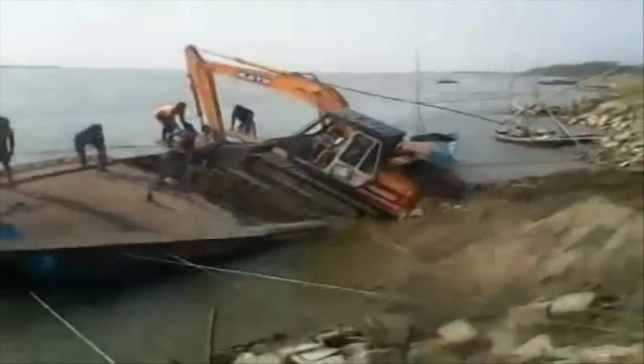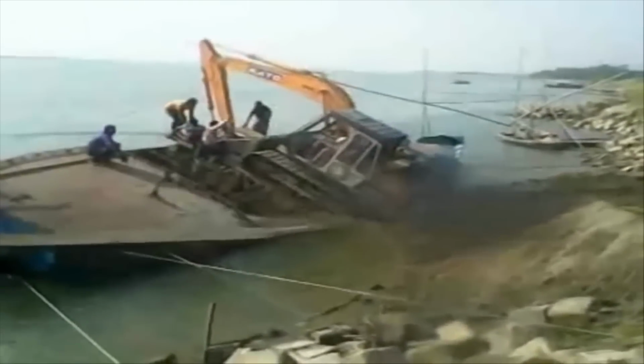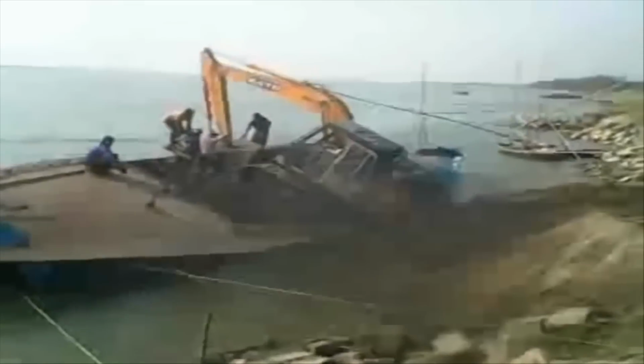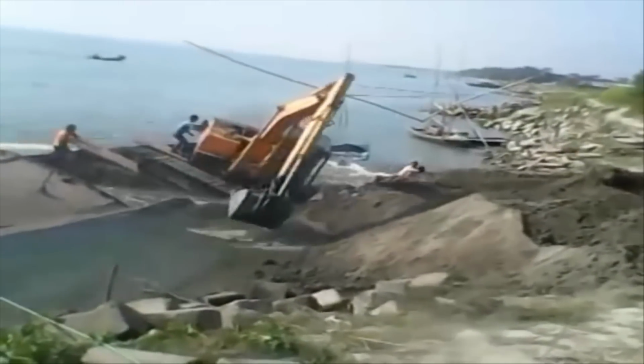Their plan was doomed from the start. The boat began sinking as soon as the excavator made contact. Watching them try to weigh down the other side of the boat is a little silly. Unless those workers combine to weigh several tons, they're not solving anything.